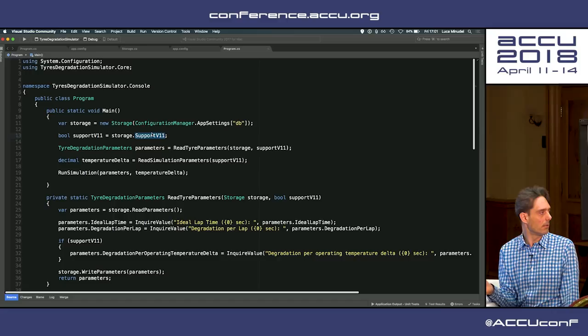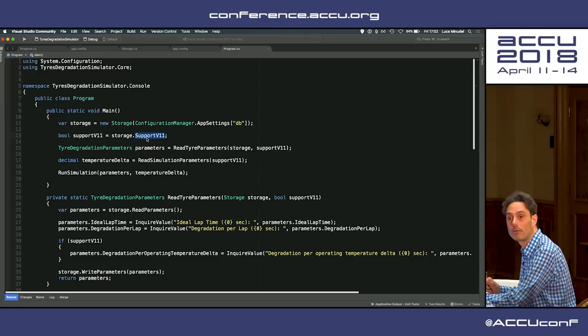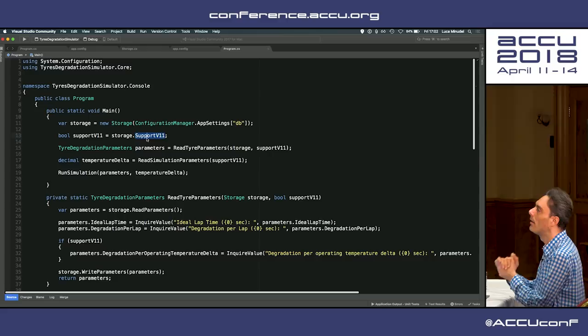So this is what's happening. The storage actually tests the version of the database, could be the version of the document, or the API, and based on the available version of the second moving part, automatically configures the feature toggle. So that's how the binary is automatically able to work with one database or the other. We can test it, we can try it, and we can deploy.